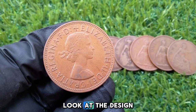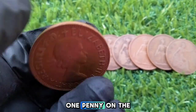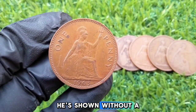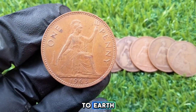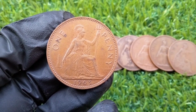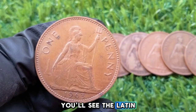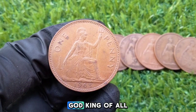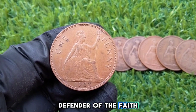Let's take a closer look at the design of the 1963 1 penny. On the obverse, we have a left-facing portrait of George VI. He's shown without a crown, symbolizing a more down-to-earth and relatable image of a monarch who led his country through tough times. Around the portrait, you'll see the Latin inscription. This translates to George VI, by the grace of God, King of all the Britons, defender of the faith.